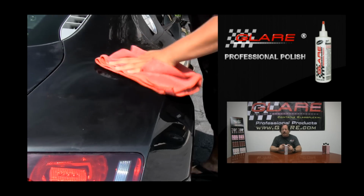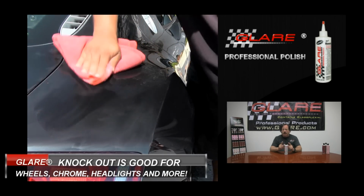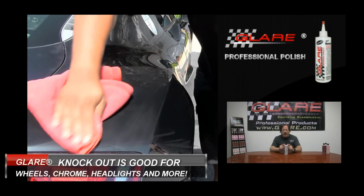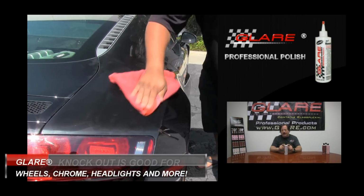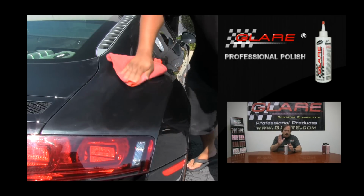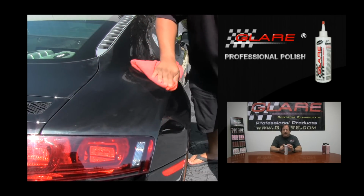Glare Knockout has plenty of uses also. It is great for chrome, great for your wheels, tailpipes. A lot of you guys that ride Harleys or ride other motorcycles, sometimes you get those heel marks on there, you can't get them out. This will get them out. Heat resistant, again, to 650 degrees Fahrenheit.